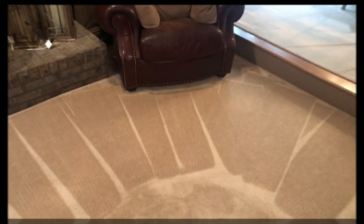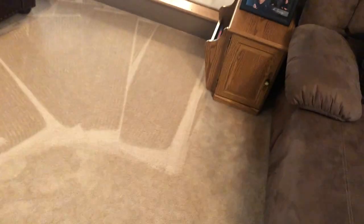Enjoy the videos. I am rinsing a ton of residue out of the carpets. So all this that you see is not just dirt. This is residue. It's got a sticky, almost magnetic attribute, so it attracts dirt. You can see that it's rinsing out, but I have to go a little bit slower.